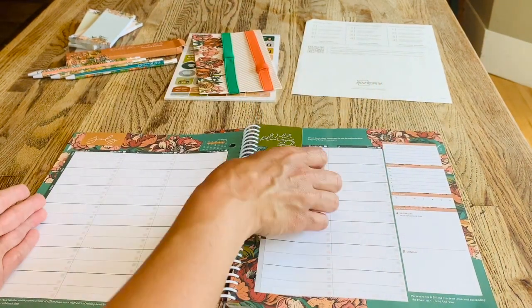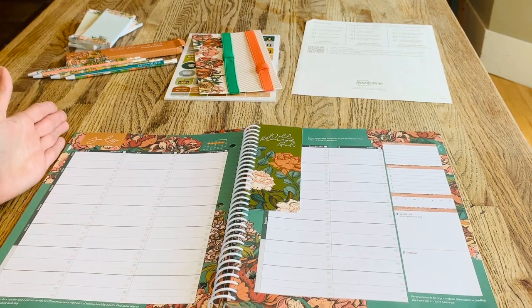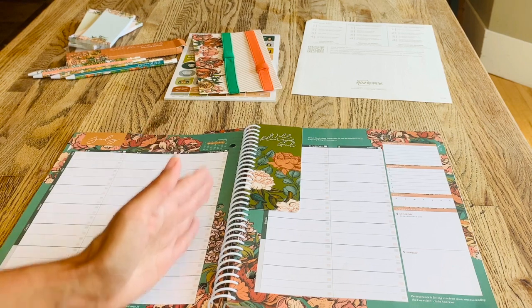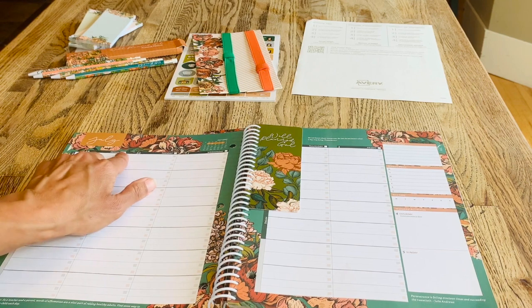You can fill that in. And this is how the spread looks weekly. Okay? Now, this is from a Christian homeschooling perspective, so there are some topics already filled out for you, such as the core topics of Bible, math, history, science, and English. You do have 2 additional boxes for any elective that you are teaching that year.